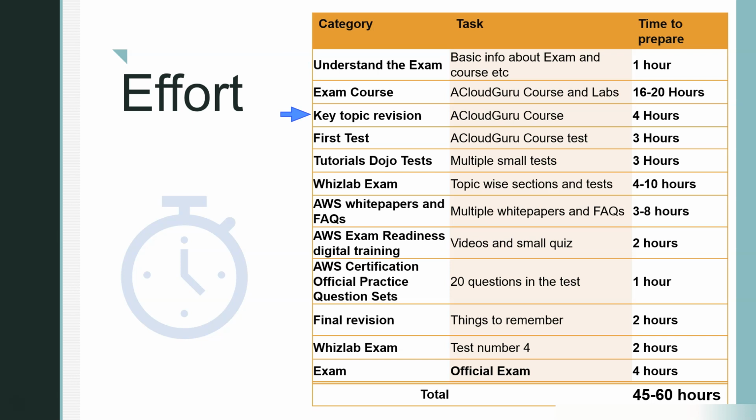Once you are done with this, I would say attempt the first test. The Cloud Guru course itself has a test. It's a 3-hour full-fledged test at the end of the course. That is your first attempt. After that, you will know where you need more revisions and where you are doing good, because it gives you results section-wise.